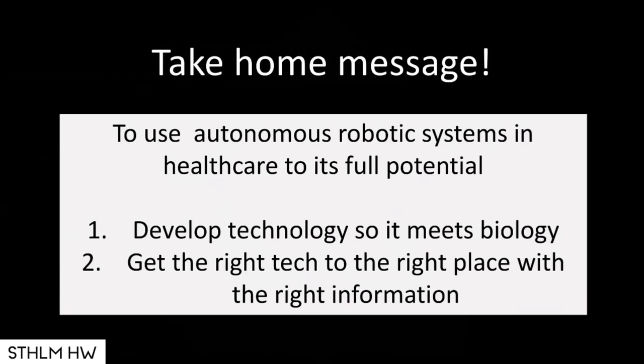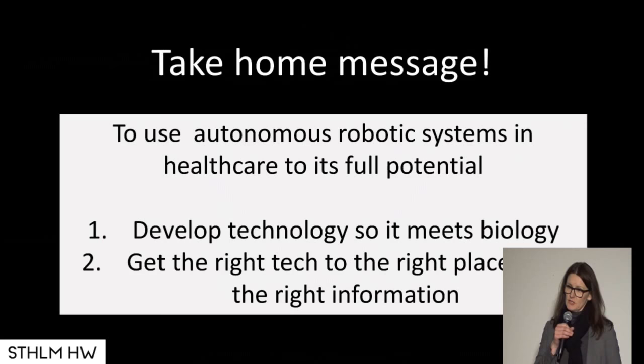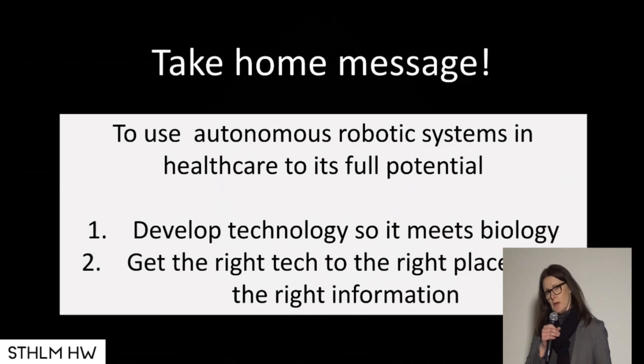I'd like to start by giving you the take-home message of my talk. To use autonomous robotic systems in healthcare to their full potential, we need to develop these technologies so they meet the biology. We also need to work, as Lennart mentioned, to get the right tech to the right place with the right information. Why is this important?